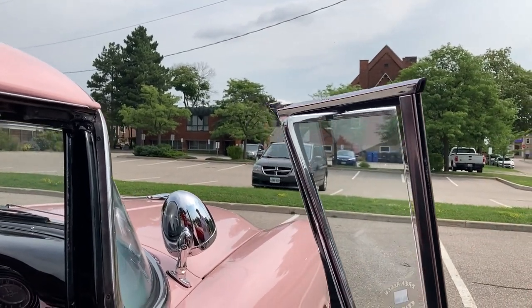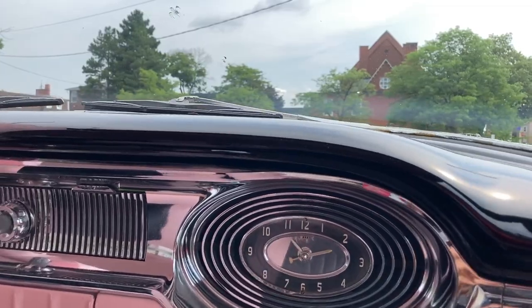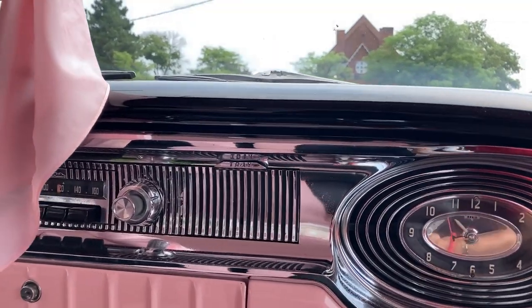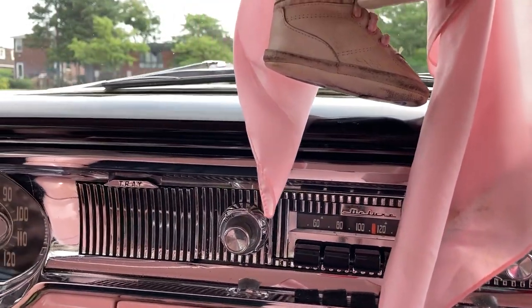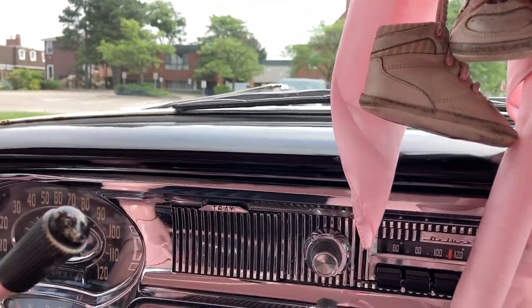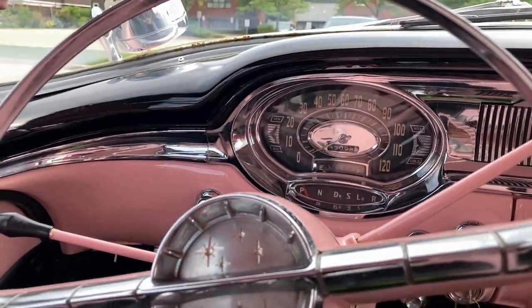Does your wife know about all this? Yeah, that's a funny story. You know what? My wife won't even ride in this car. Wow. No, it doesn't have a catalytic converter on it, right? Oh, is that the reason? Okay. Because this was before, I think, catalytic converters.